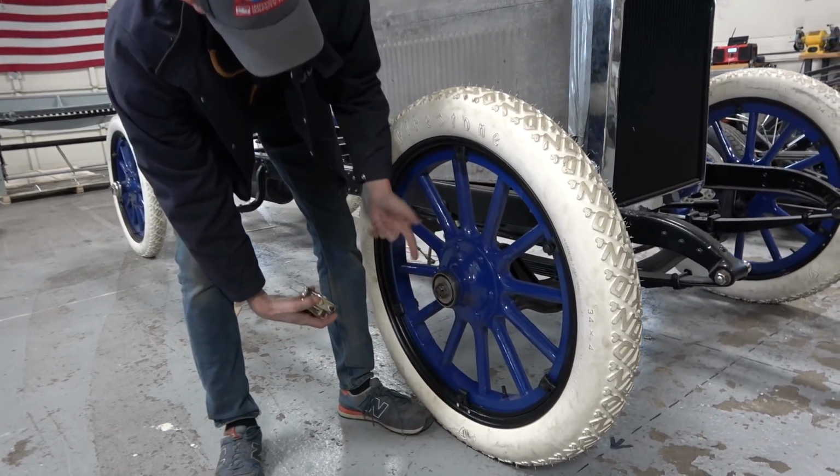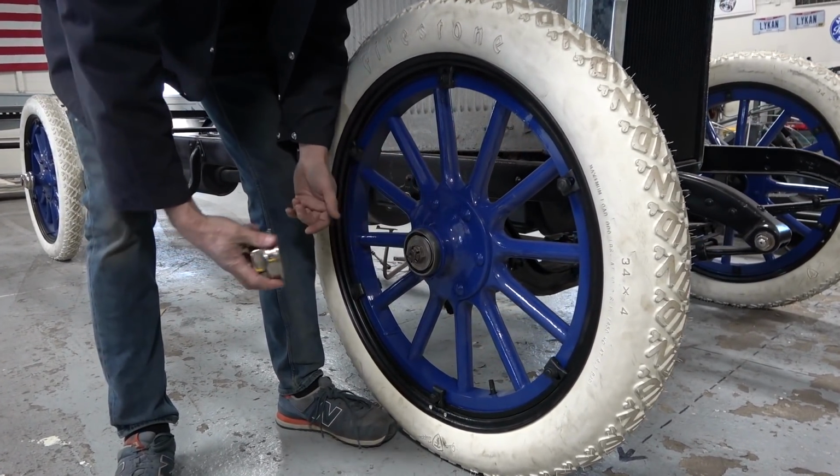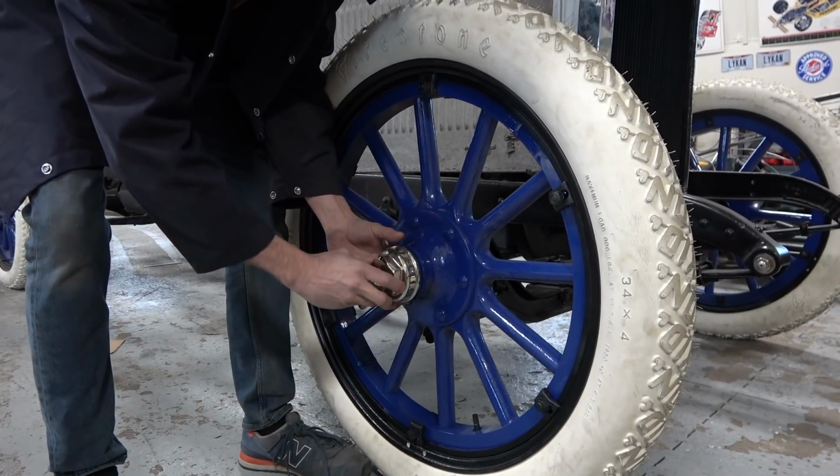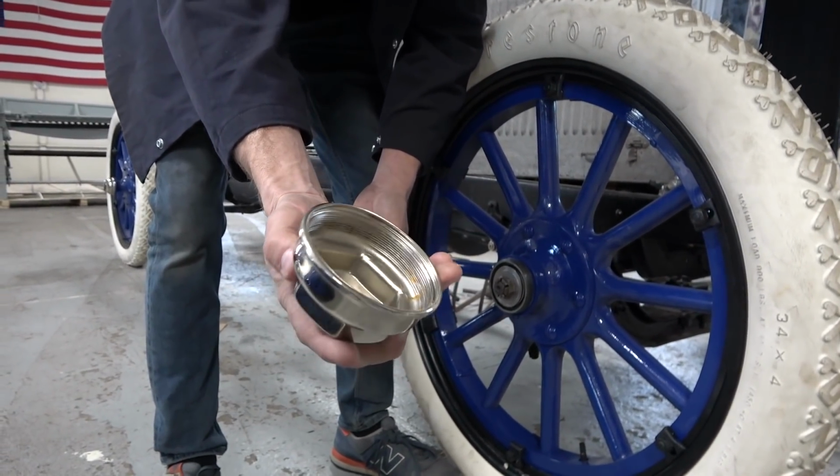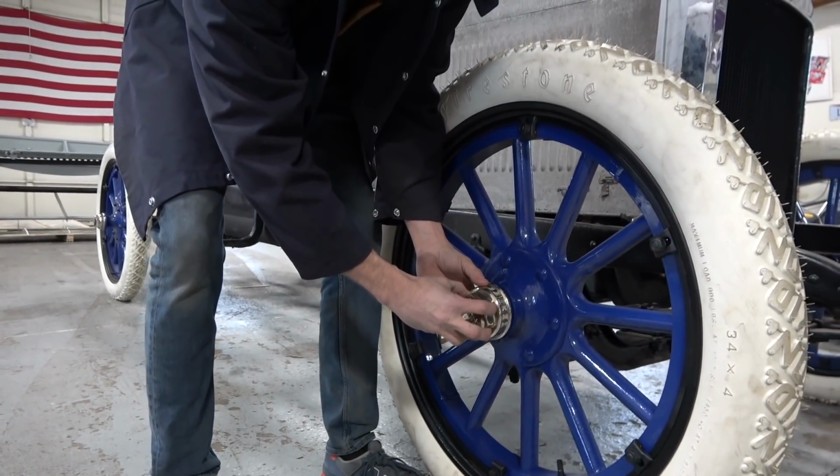And then this holds it together, and there's bearings in it. Not much different than a modern car. And then this is just your center cap, which is really pretty because it says Auburn on it. So that's an original piece that's been cleaned up and nickel plated, and actually it looks brand new, really.